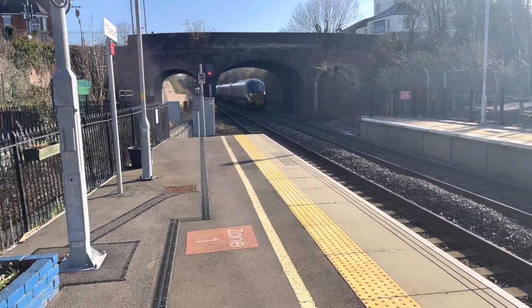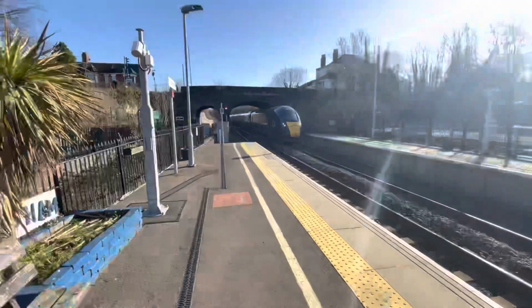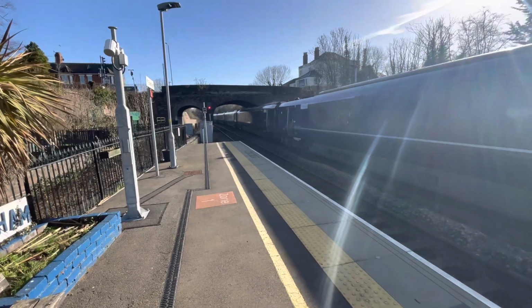Alright, here comes the delayed 11:44 Great Western Railway service to Hereford from London Paddington. 800-010.